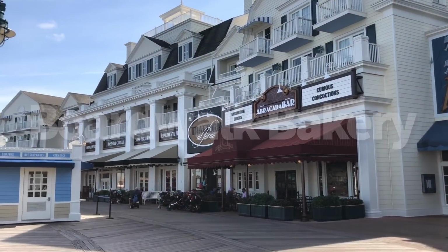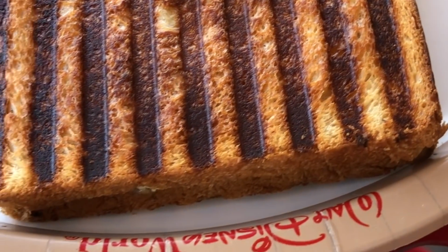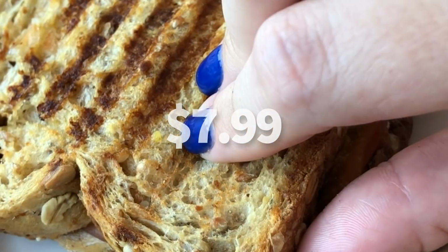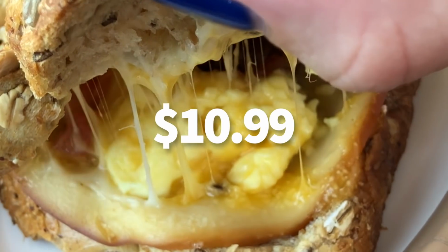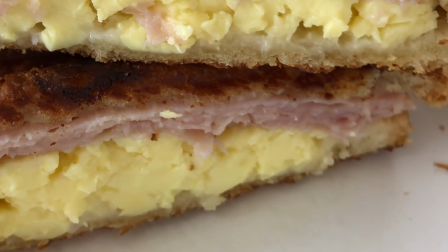All right, let's head over to the Boardwalk Bakery at the Boardwalk Inn. There are 3 different breakfast sandwiches on the menu right now. The Everything sandwich for $7.99, which is an everything bagel, cage-free eggs, and cheddar served with apple slices. The Ooey Gooey sandwich is $10.99 with an artisan roll, cage-free eggs, cheddar, mozzarella, capicola, bacon, and oven-dried tomato.